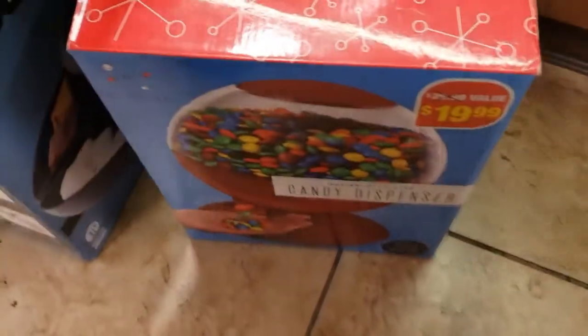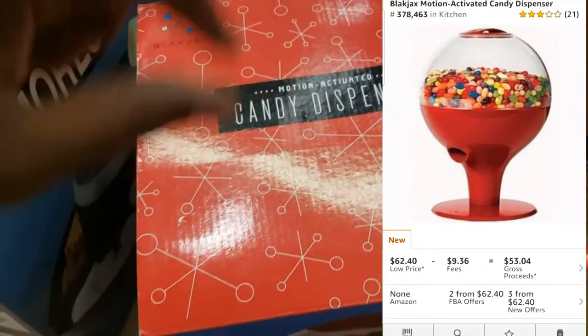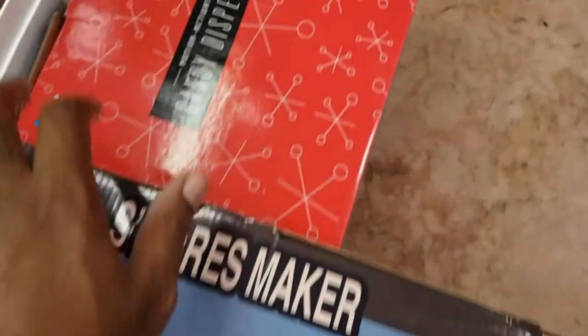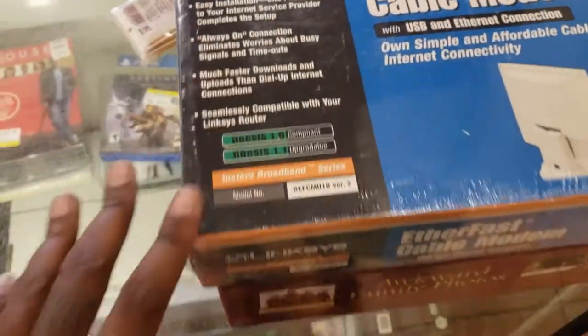Then they got this candy dispenser for the kitchen. Sealed in the box, brand new. I already took it out, great condition. Yeah, so we're getting this right here. As you guys can see, $7.99. This is selling really well. We got a s'mores maker. Then we got a candy dispenser for the kitchen. These three right here, along with this Ethernet cable and this awkward photo game.